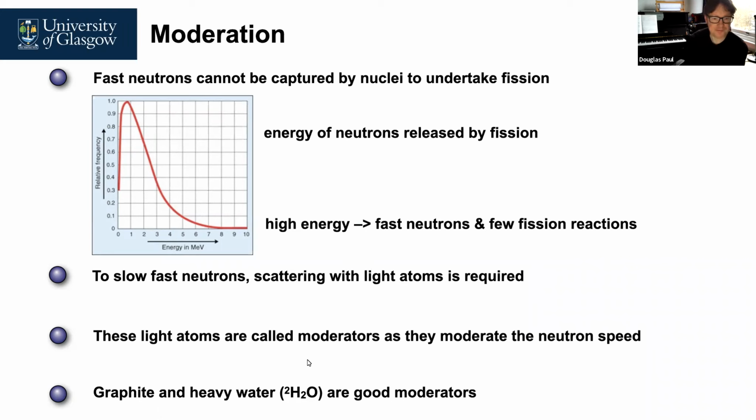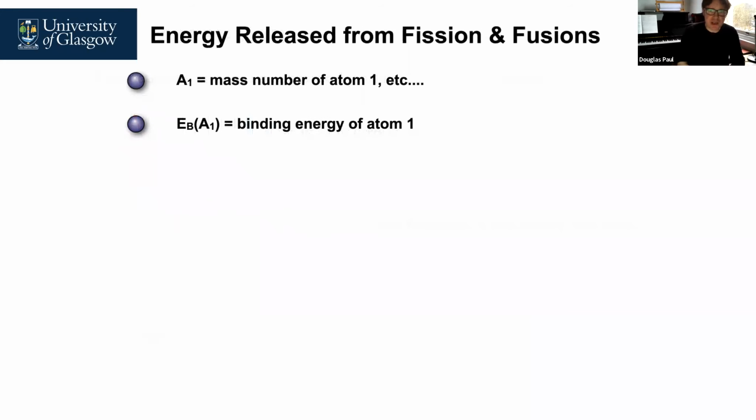So how much energy can we get from fission, or for that matter, from fusion? Well, what I'm going to show you in this slide and the next slide is the way you can look at different fission or fusion processes and calculate how much energy you can get, not just from one fission process, but from a kilogram of fuel. So first we need to define, we're going to call A1 the mass number of atom 1. We're also going to have atom 2 and atom 3. So A2 will be the mass number of atom 2, and so on.